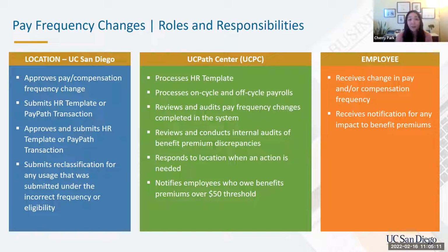UCPath Center will process the HR template, process on-cycle and off-cycle payrolls, review and audit pay frequency changes completed in the system, review and conduct internal audits of benefits premium discrepancies, respond to locations when an action is needed, and notify employees who owe benefits premiums over the $50 threshold.